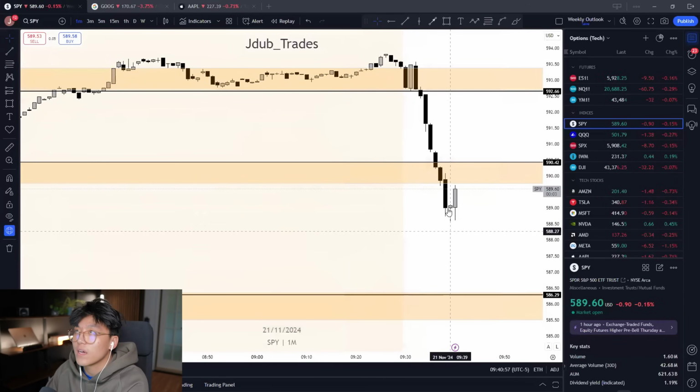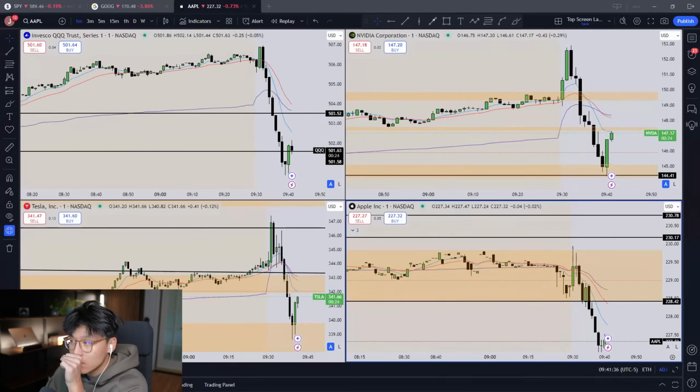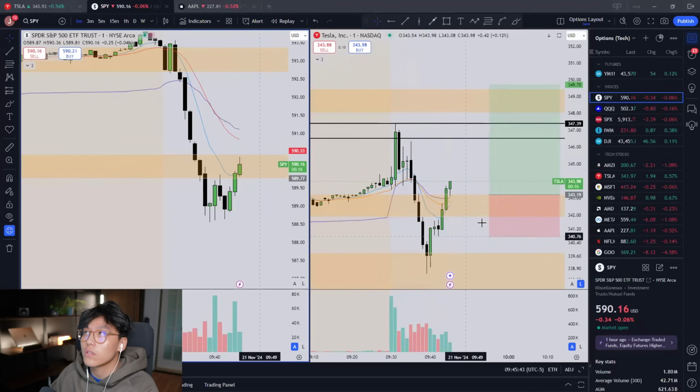There's not really any up close candles. It's just based off your previous day high and this gap close as well. We'll see the reaction around this area. SPY's right back into our key level, which is your 590. You can see the bounce so far on Tesla compared to the SPY and Qs. Tesla's holding key areas on the higher time frames.